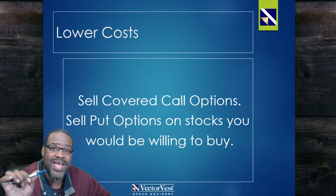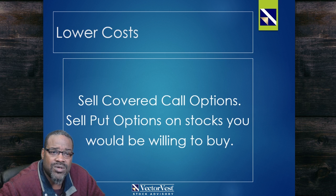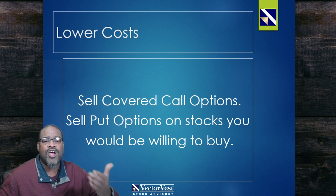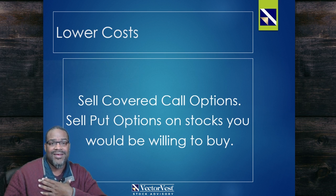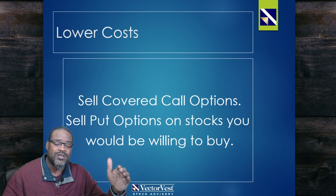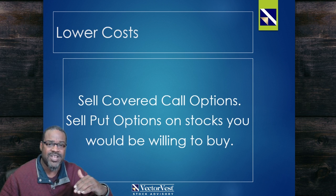But now the stock goes down in price. And now it breaks through that put price that I sold. That put that I sold, once it goes down below that strike of the put that I sold, the stock gets put to me. I now own Apple at $180. But as long as it stayed above that $180, I took in a premium, it's all mine. And I didn't even have to own the stock. But now I own the stock because the put got breached. I own the stock, but instead of owning Apple at $200, I now own it at $180.